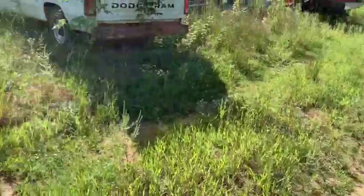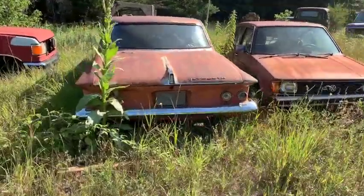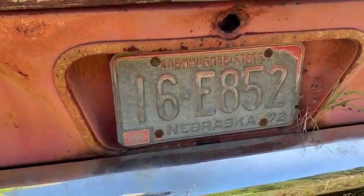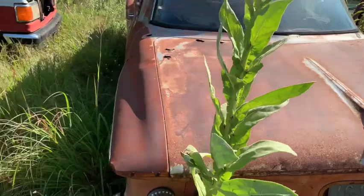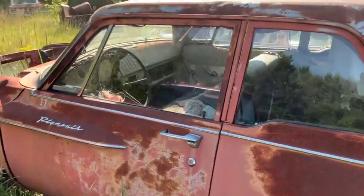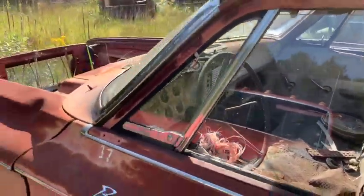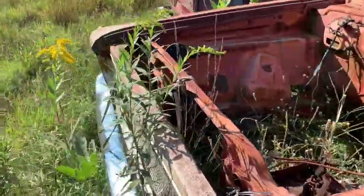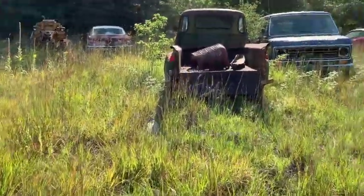All right, let's move on. We got lots to cover here. Plymouth, I think it's maybe a 65, but it looks like the last time it was on the road came from Nebraska. 1972 was the last time it looked like it was on the road, maybe. Two-door. Like I said, the guy for sure liked two-doors. Didn't mess around with a lot of the four-door stuff here, it looks like. So no engine in this particular vehicle. Let's move up here and see what else we got tucked away in the woods.